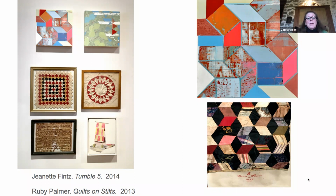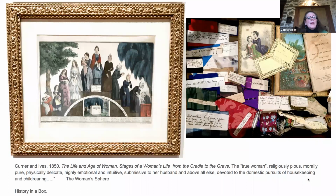Next. There's something that was discussed and theorized about and believed in the 19th century called the women's sphere, the world that a woman was in charge of or belonged in. And this was the home, and this was the morality, the caretaker of morality, the true woman: religiously pious, morally pure, physically delicate, highly emotional and intuitive, submissive to her husband, and above all else, devoted to the domestic pursuits of housekeeping and child rearing.